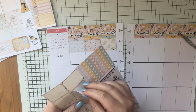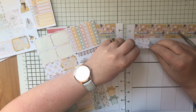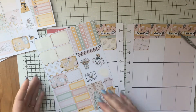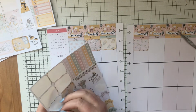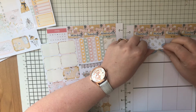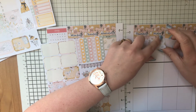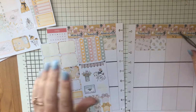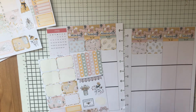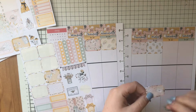Or if one of the kids has had an accident at school, then I make a note of it. That doesn't happen very often, but the point is I now have the space to allow to do that, whereas before I didn't. So yeah, changing it up just a little bit helped a lot for me. Whoops, I've got my tweezers stuck under the page, so I'm going to miss that one out and go for this one.